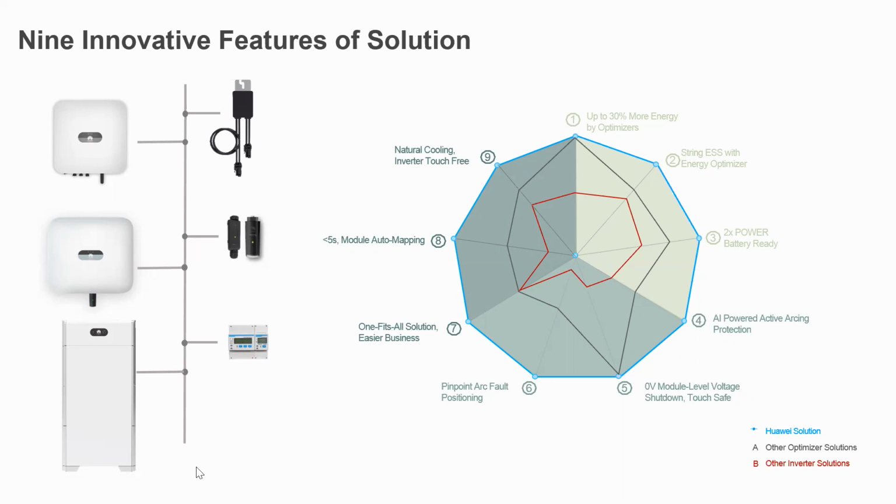Then it's kind of one fits all solution. When we talk about that, it's multiple ways of being able to deploy. The customer can have an inverter without optimizers, an inverter with optimizers. Can have an inverter with 4G, inverter without 4G. Can have one battery, two batteries, three batteries, and then two stacks, 6 batteries. So there's multiple choices for the customer in terms of size and capacity that they might require for their environment. We've got the module auto mapping, which makes it very easy to deploy and commission. And then everything is touch-free.